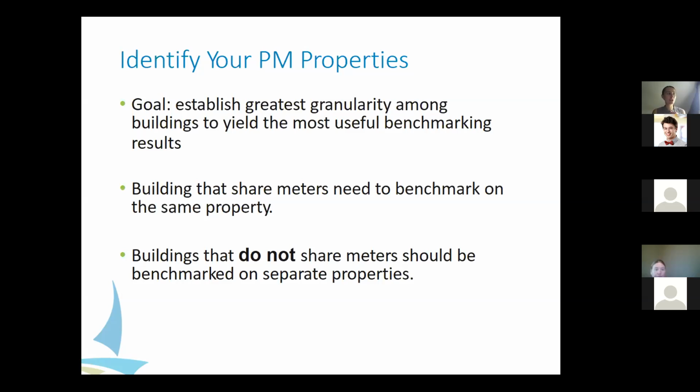Buildings that do not share meters should be benchmarked on separate properties. And that's because we want to get down to the lowest level of granularity to understand the efficiency of that asset, as opposed to it being all aggregated with meters from non-related buildings.